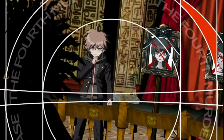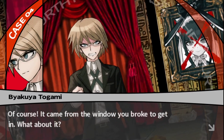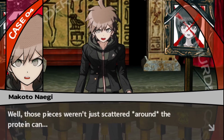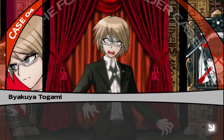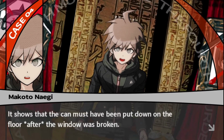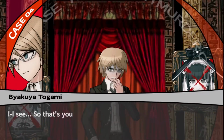No, that's wrong! Not sounding too good there, buddy. Sounding a little crazy. You remember how there was broken glass scattered all around the room, right? Of course! It came from the window you broke to get in. What about it? Well, those pieces weren't just scattered around the protein can. We also found pieces underneath the can. What? And this proves it. It shows that the can must have been put down on the floor after the window was broken. So it had to be after we got into the room.